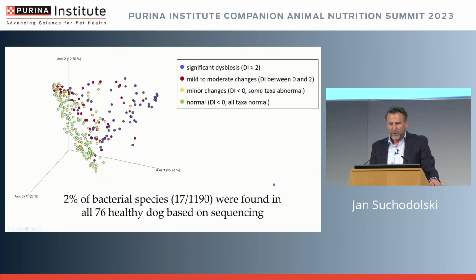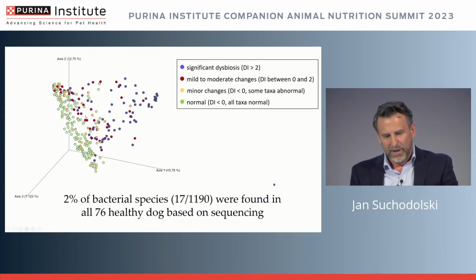So samples in green are normal, so they have an index below 0 and all taxa within reference interval. Yellow is minor changes, so the index is below 0, but some taxa are abnormal. And then you have the 0 to 2. You can see already it shifts away a little bit. And then blue is everything above 2. While I'm not showing this one, I can also tell you that we can predict pretty well the severity of those shifts.